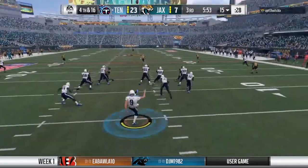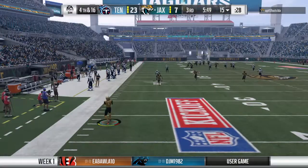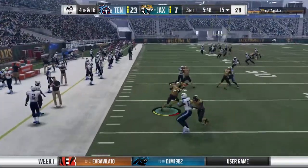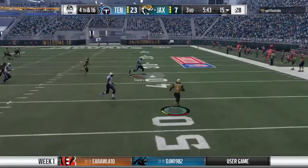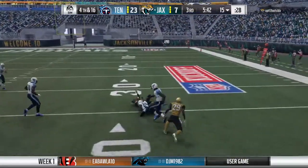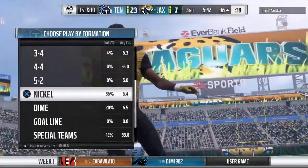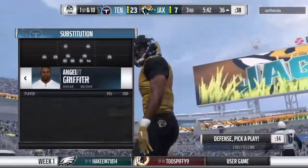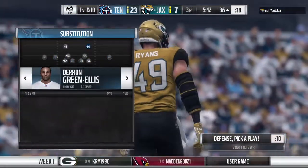For first down. It's taken to the 26. So dangerous with a football in his hands. Call that a return of 38. Now the Jags will have great field position to start this drive as they take over on the short side of the field.